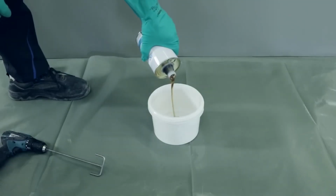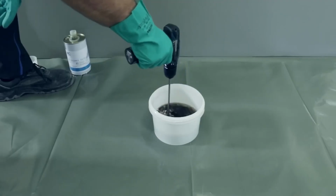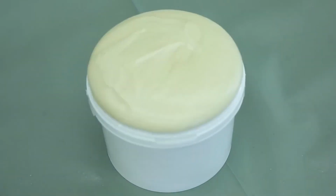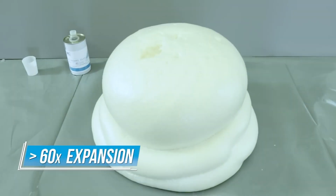On contact with water, a fast reaction takes place, and in a couple of seconds, the resin expands 60 times. It can even stop water under pressure, and the service life of the resin is not limited. For particularly difficult cases, a special compound is available which can be used for additional injection.